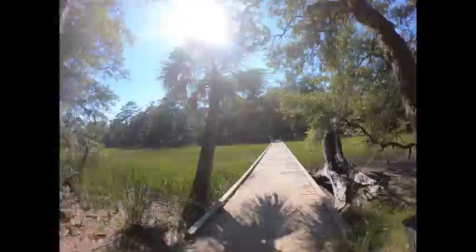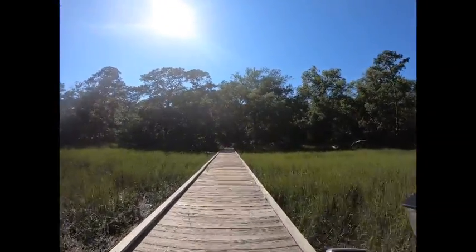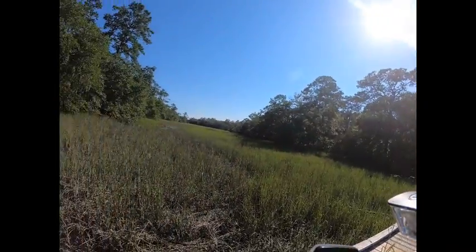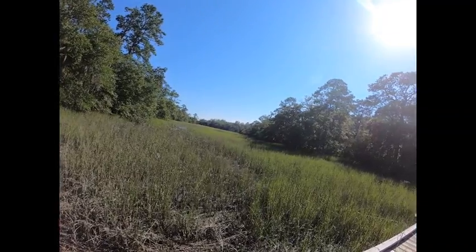Take a little halt on this boardwalk and let you see some of the scenic views along this trail. Nice shot down the marsh view there.